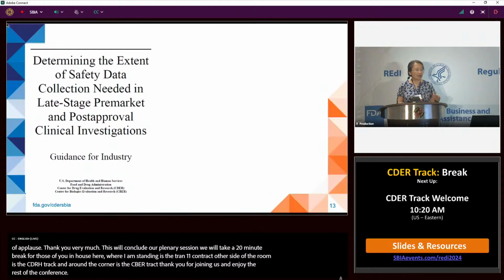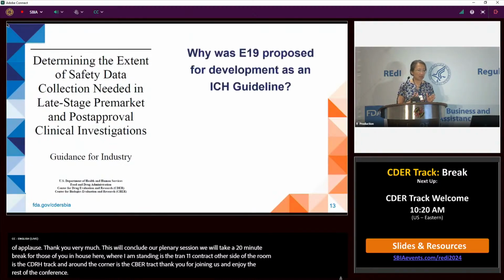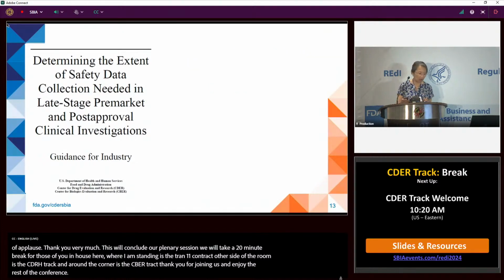So SSDC, or E19, is really an innovative approach to clinical drug development and the conduct of clinical trials. It's innovative, but it's not something that hasn't been done before. I really want to emphasize that while this is innovative, it is not so novel that we need to be concerned that we don't have experience with it. I will talk about how we do have experience.